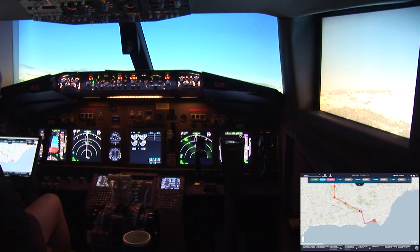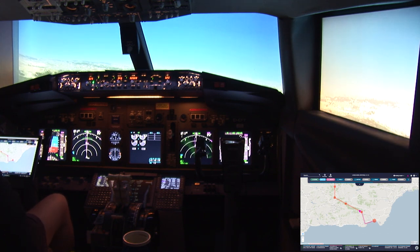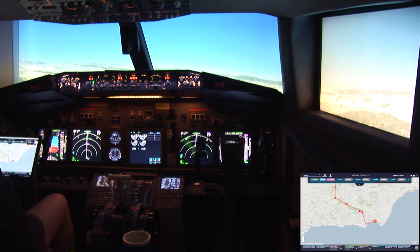Lima Echo Mike Delta Airport Information Delta 1030 Zulu Weather Wind Calm Visibility 10,000 Sky Clear Temperature 10 Dew Point 2 QNH 1026 Advise on Initial Contact.